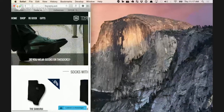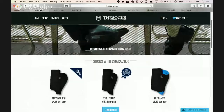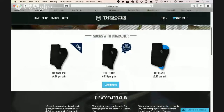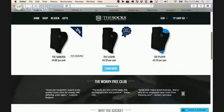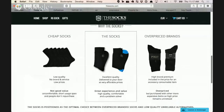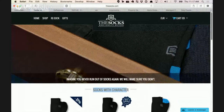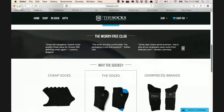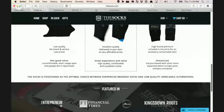The page isn't responsive, so if I'm on a mobile site, it's not going to look as great as it does on the desktop. When you scroll down, you see more of their tagline and brand, which I wish was higher up. You know, socks with character, socks versus the socks. That kind of copy, I think really is great for them. Why the socks? Again, this is pretty good copy that's in here, but I worry that you're going to lose people right at the top without thinking about this, or without having a big call to action that gets them to look at the rest of the copy down the page.